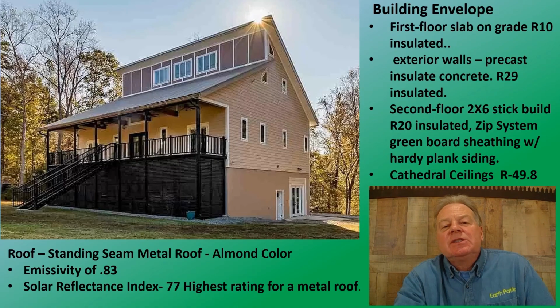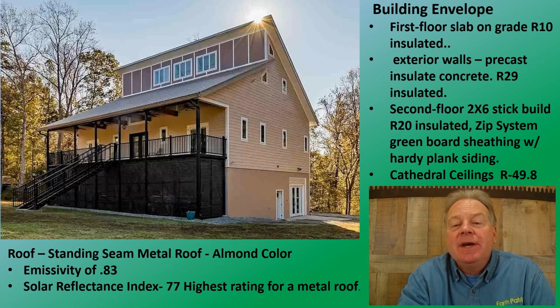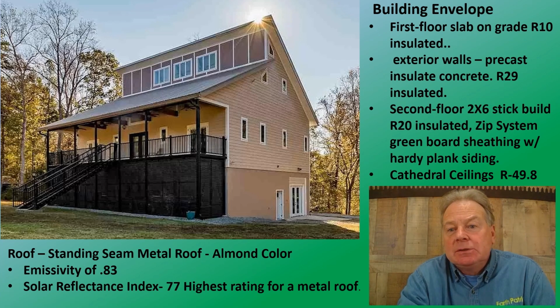All right, let's discuss the building envelope. Let's start with the roof because, as I mentioned, we design from the roof down, reverse engineering. We start with a metal roof chosen for its longevity, 50 years plus. The metal used is sometimes manufactured from recycled metal, and at the end of its life, it can be recycled. The south-facing roof should use a standing seam metal profile.